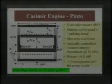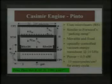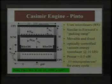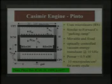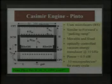Now, how much energy out? Right now, he's estimating 1/2 nanowatt, 10 microjoules per centimeter squared. If you look at the surface area here, this is 50 to 100 microns. And so it's still on a microscopic scale. This is not a nanotechnology device. This is really a microtechnology device.